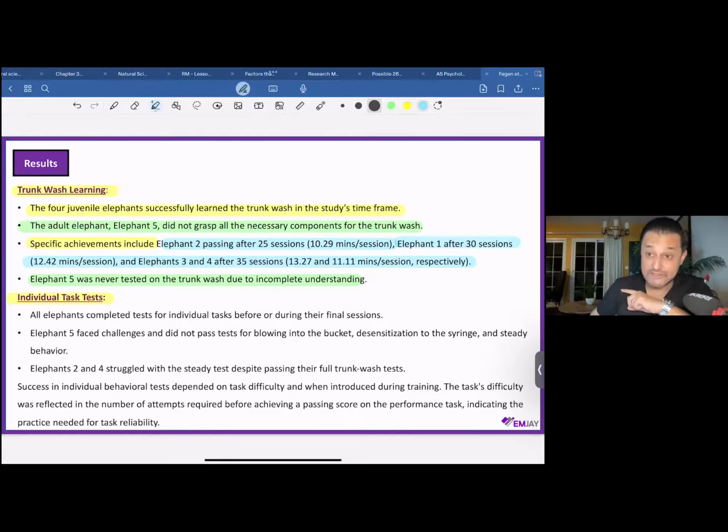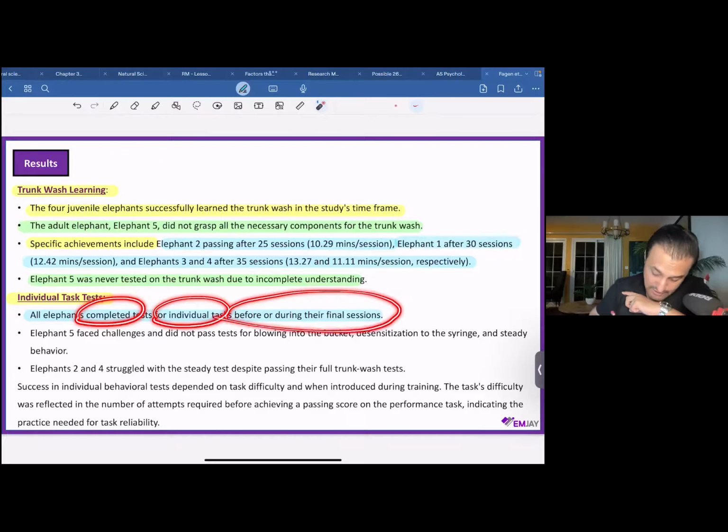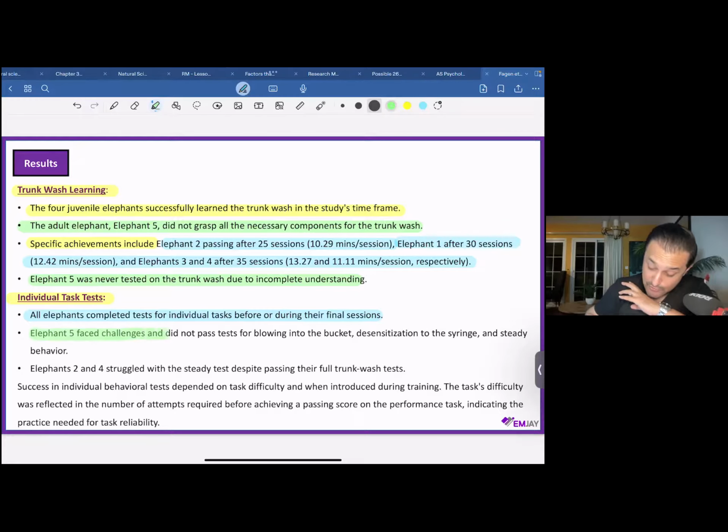Individual task tests, right? So all elephants completed tests for individual tasks before or during the final sessions. Elephant five faced challenges and did not pass tests for blowing into the bucket, desensitization to the syringe, and steady behavior. All we could do is feel sad about this and nothing more.